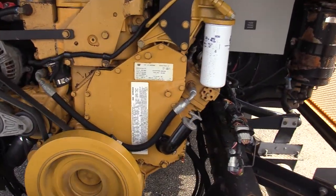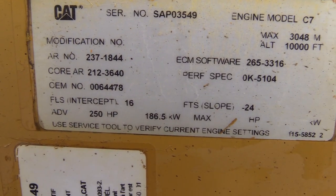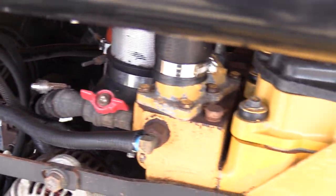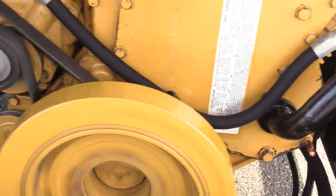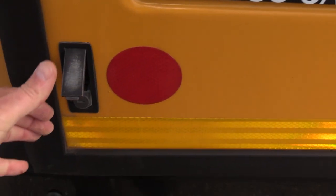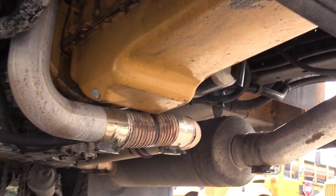Alright, this is powered by the CAT C7, 7.2 liter turbo diesel engine, paired with an Allison automatic transmission. Eric's going to get right in there and show you guys what's going on. Again, the CAT 7.2 turbo diesel engine. Eric's going to give you a little pan of under the engine as well. Show you what's going on under there.